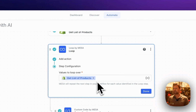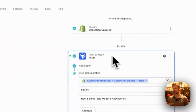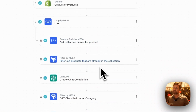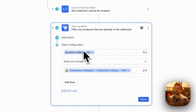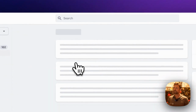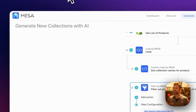Then here's a little bit of code where I needed to grab the list of collections for a given product, since that doesn't come through by default over the API. I'll show you in a second why I needed those existing collections. Then we're going to filter out products that are already in this best-selling list. Let me make sure that it's not in here. Oh yeah, I already checked that. Here's the product that we're going to target, and it's not currently in that new category, so we're good to go.